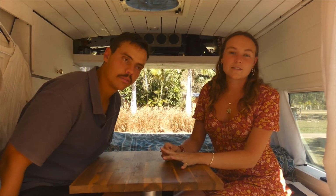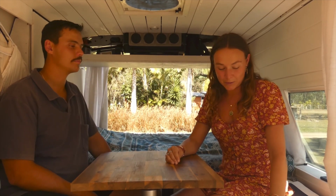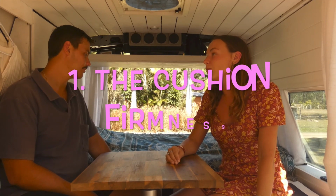Yeah. There aren't many things we don't like about the van. Like, we're so happy with everything we've done. We wouldn't really change anything major, but we've just been thinking about a few things that maybe we would change and advise people not to do. So number 1 is for mattresses and the cushions.